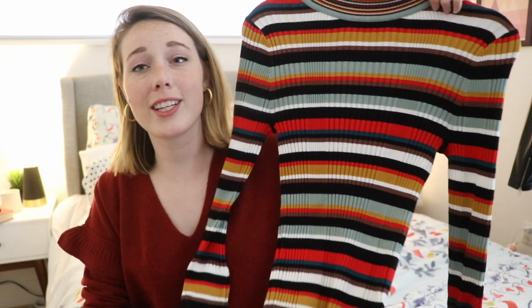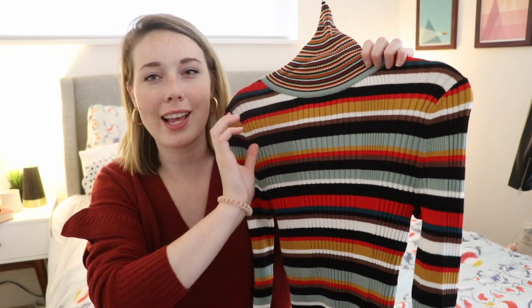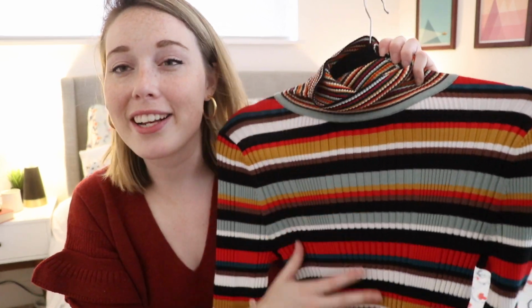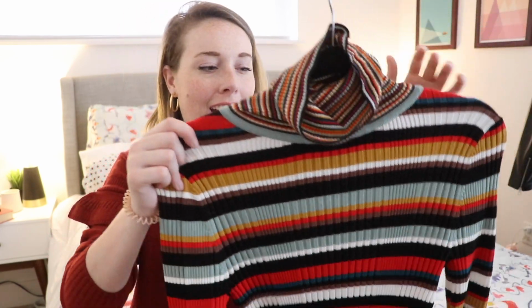Next up are the two things I picked up from Anthropologie. Both of them are light sweaters. The first is this amazing multi-striped turtleneck. My favorite part about this is how the body of the sweater is a thicker stripe, but the neck has a really small striped turtleneck. I just think this is so cute. It just screams happiness, but also still very fall colors.